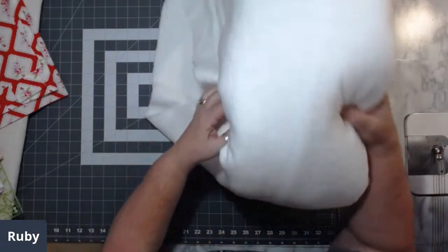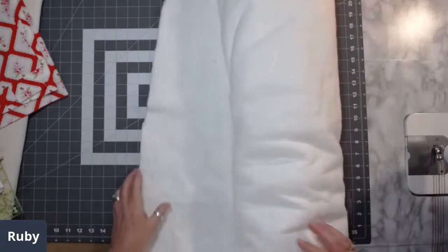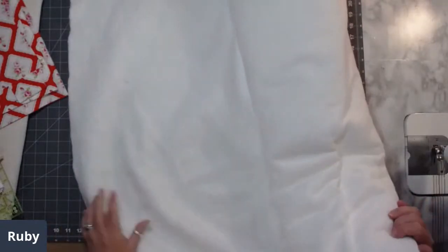Nan says, conquer that white fabric, Ruby. You can do it. You can do it. We know you can do it.